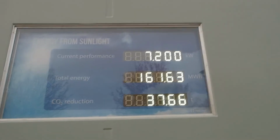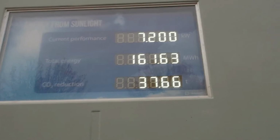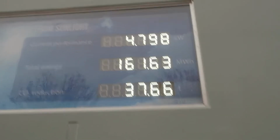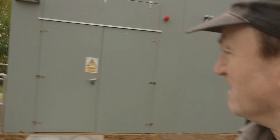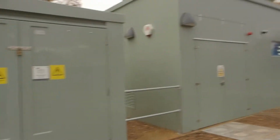Top one is current performance 7.2 kilowatts. Total energy is 161.63 megawatts. CO2 reduction 37.66 tons. Now that figure was much higher earlier today for the top one. It was definitely more than double that one. So these are really big cupboards.